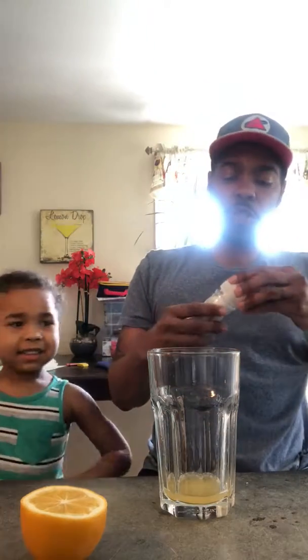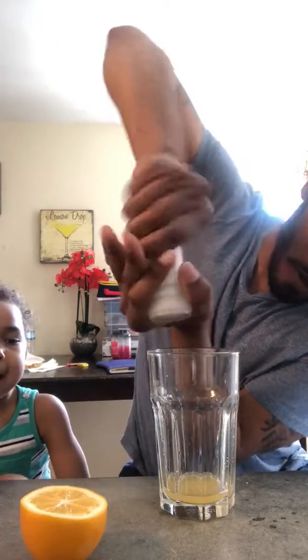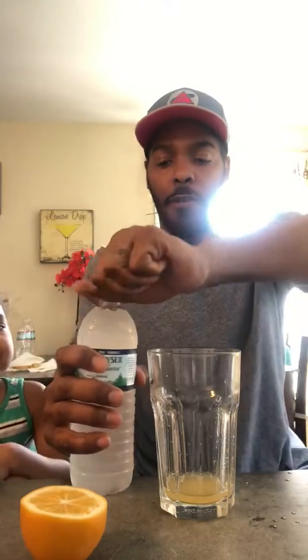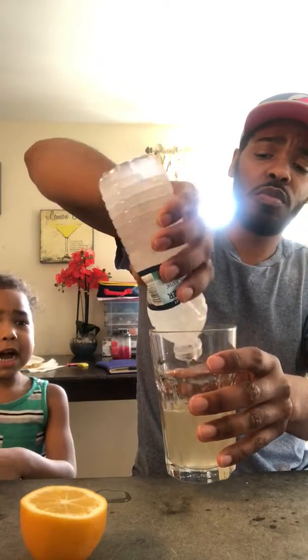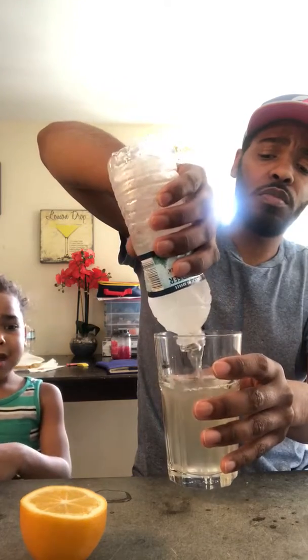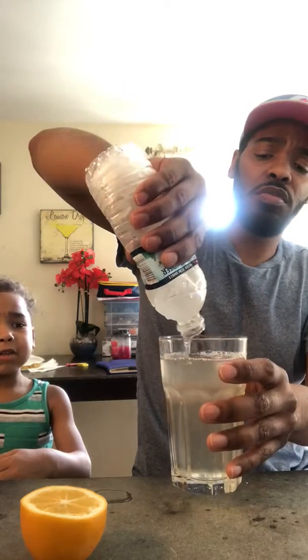Then you want to take your sea salt, and you just want to get 1 good turn. Do you really need salt in there? Put a couple turns. You want basically about half of a teaspoon of sea salt. And then some all-natural spring water, with some ice in there.